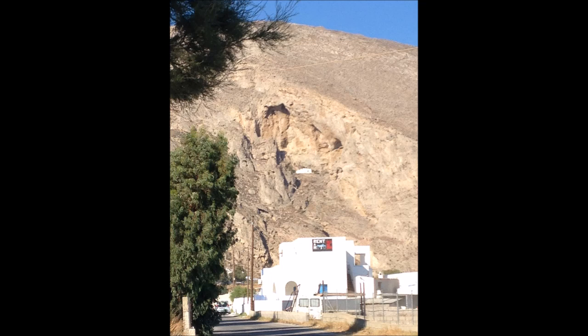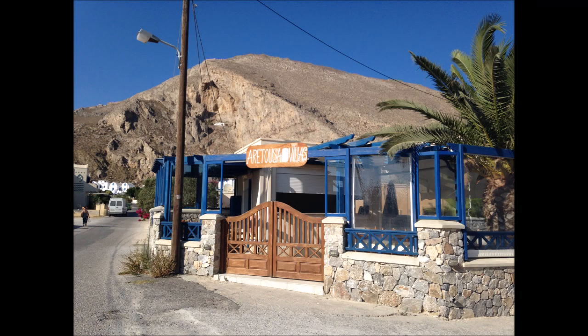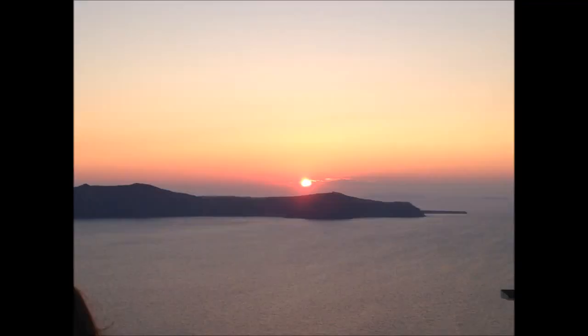This picture I just really liked. It's a little house sort of tucked up in the middle of the rock. I have no idea how you get there, but I just thought, what if you lived in that house? So I took a picture. And that's the entrance to our hotel complex. Again, I think about hotels I've seen in Baltimore or I've stayed at in New York City, and this just looks totally different.